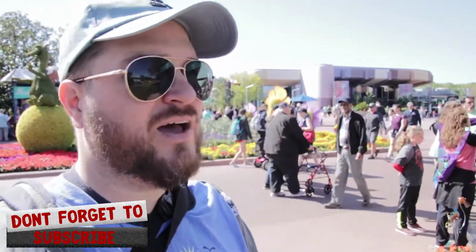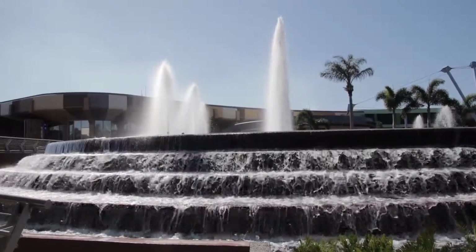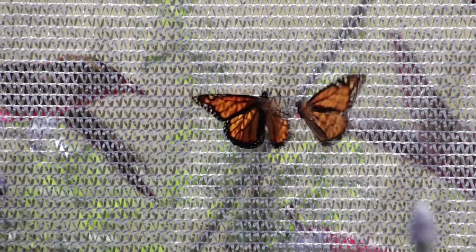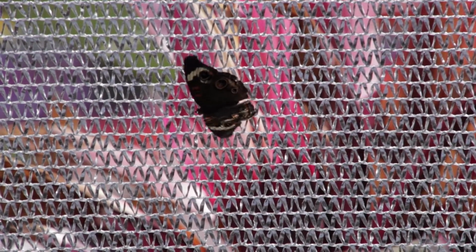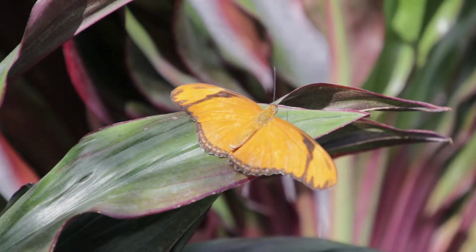We're gonna go back over here and check out the Butterfly Garden and see how the butterflies are getting around. Quite a few butterflies this year. I remember last year I went in way early and there just wasn't anything really to see. This time there definitely is. Let's walk into World Showcase, look at these beautiful flowers that are everywhere right now and go get some food. How about that?